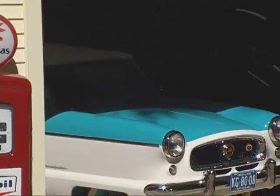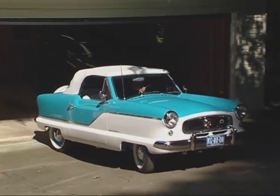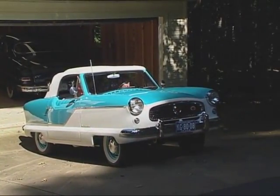When I was in high school, one of my friends had one of these, and we all went over to his house one night and turned it around and put it sideways in his garage, and it barely fit, bumper to bumper.